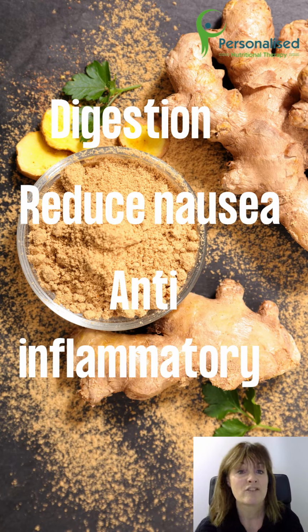And lastly, we have ginger. This is a spicy root which helps with digestion, reduces nausea, and also has some anti-inflammatory properties.